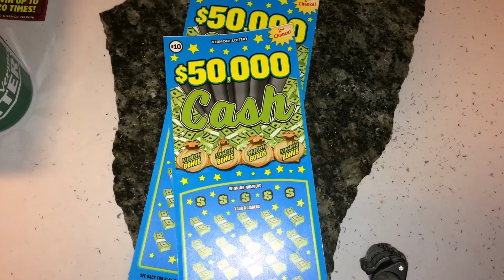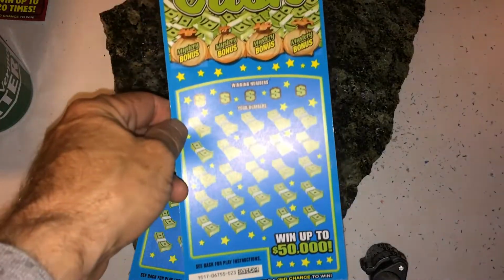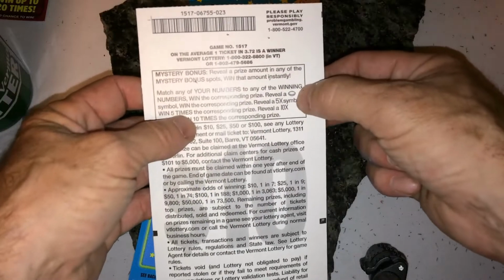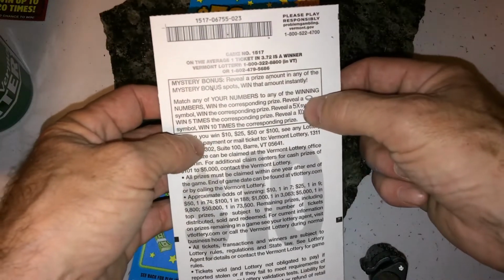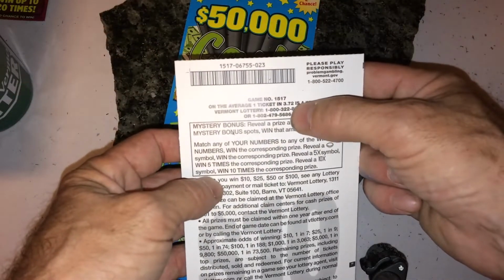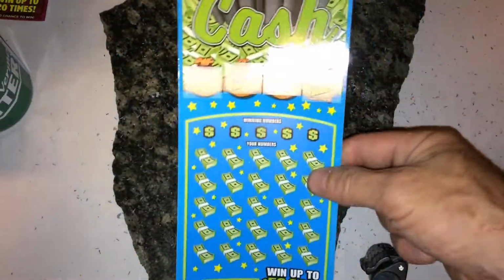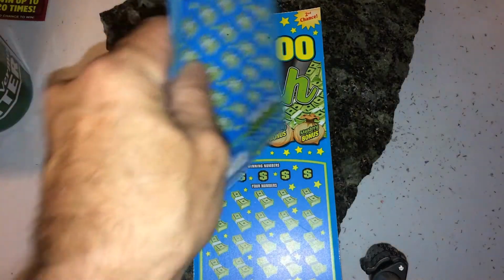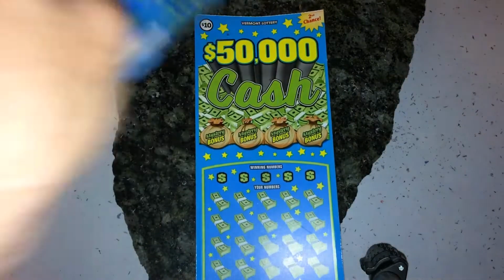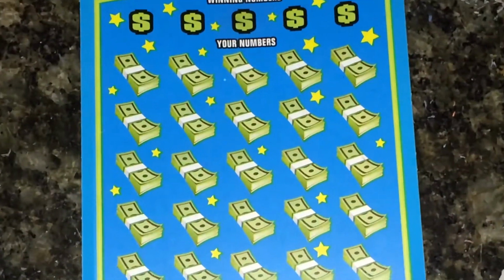Couple of the $50,000 cash, $10 tickets to scratch for you today. Tickets number 23 and 24. It's basically a number match game, or you can get the coin symbol to win the prize automatically, or they also have a 5 or 10 time multiplier. Odds on this game are 1 in 3.72. They also have a mystery bonus spot at the top, four spots. Any prize amount under one of the bags, you win that amount. So, let's get scratching.